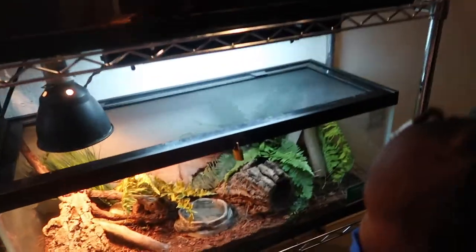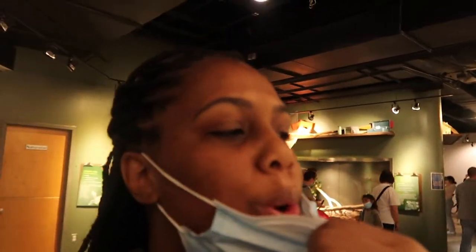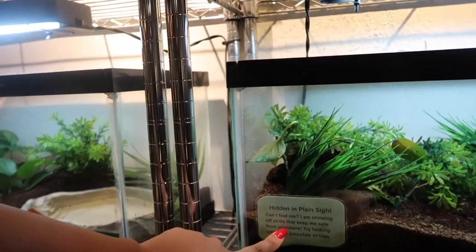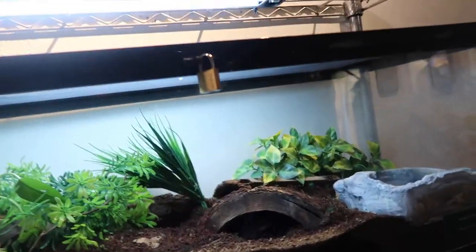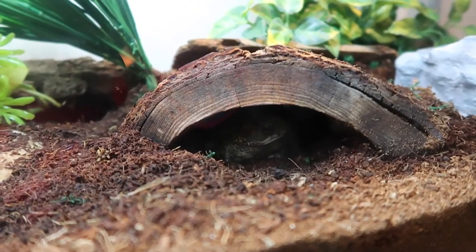You gotta find it. What is that? Let's see. So these are like different ecosystems, but you have to find the animal in it. So it says, hidden in plain sight, can you find me? I'm showing off skills that keep me safe from predators. So he's camouflaged. Oh, I see him. There he is. He's inside of the log.